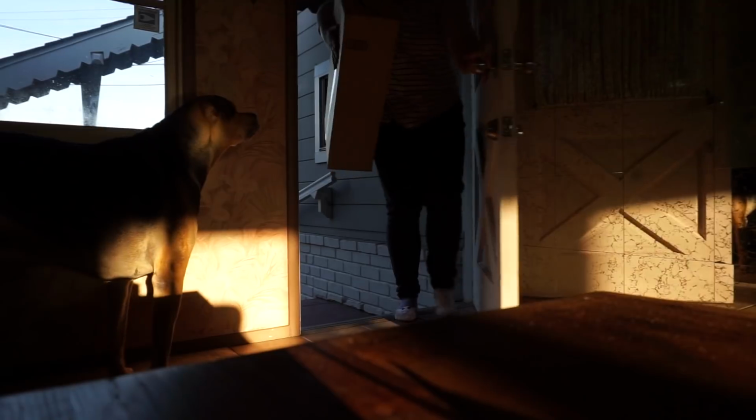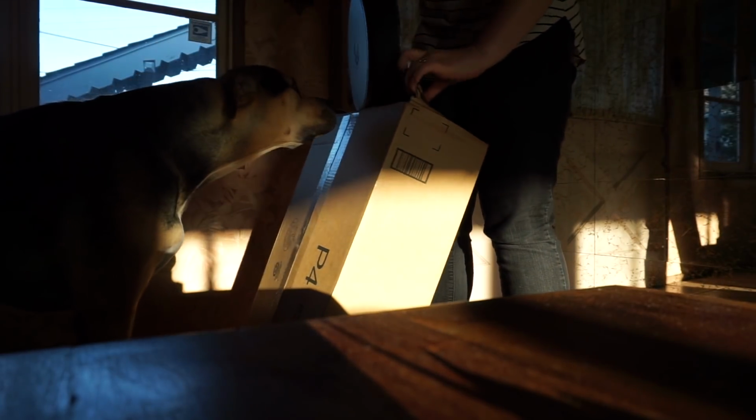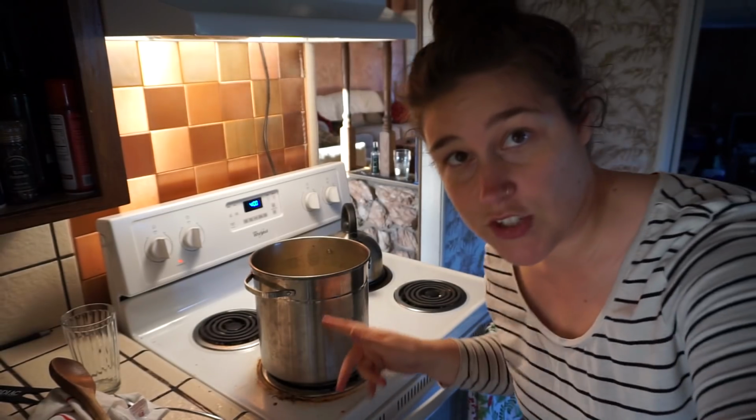Hi. You're so tough, bud. Yay! Oh my god! A 12-inch! I'm so excited. So here are our new babies. We've got our big boy 12-inch cast iron and our 10 1/4. I'm so freaking excited. This soup just hit a new level of heartwarming.